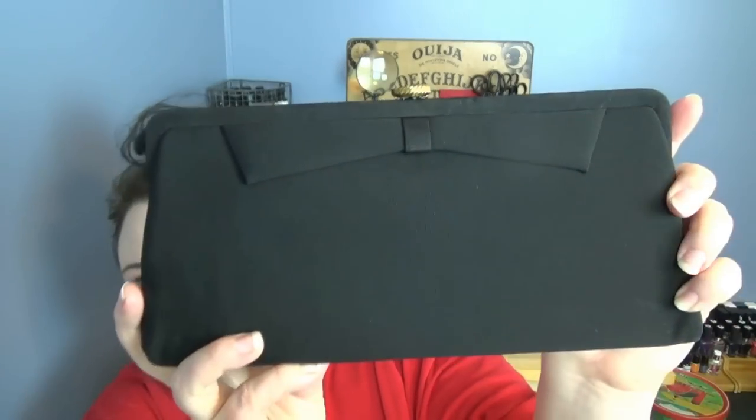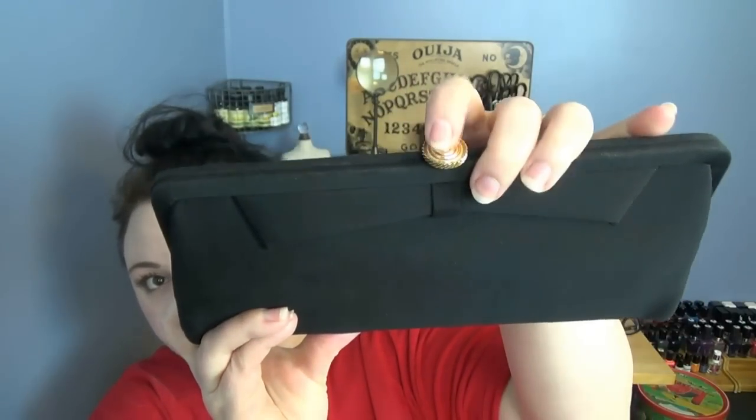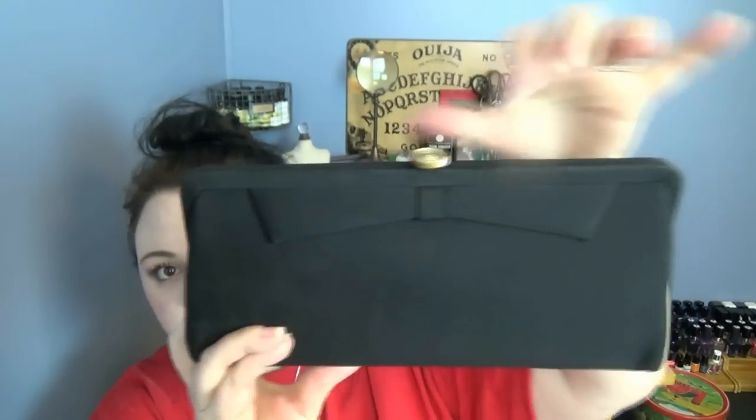I found some cute clutch purses. These I am gonna sell. We don't go anywhere fancy, so I don't need a clutch purse. But this is just a super cute vintage clutch purse. It's got a little snap enclosure thing, and this little bow is just adorable. It's very smooth, kind of satiny, I guess.